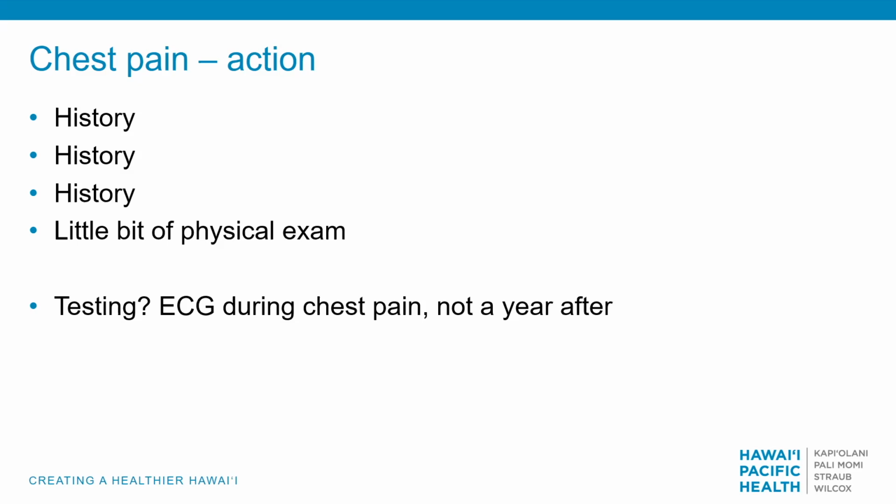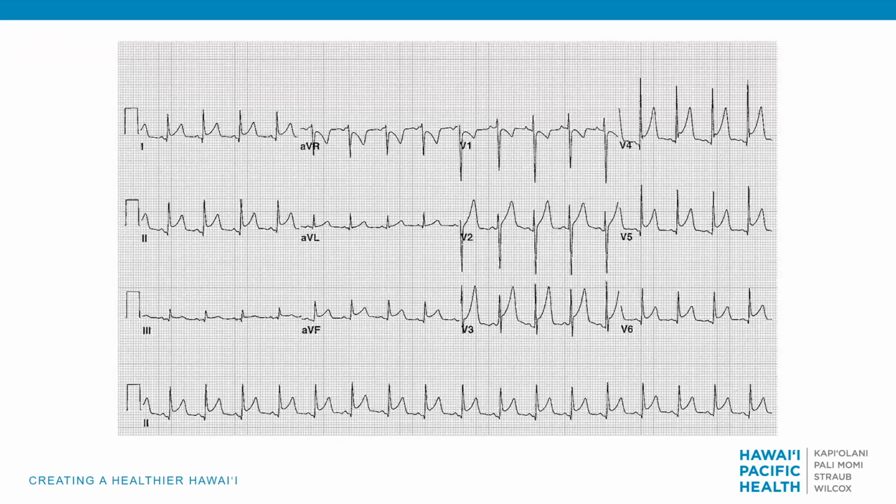Does it help? No, it doesn't help at all. If the chest pain was gone, are you able to diagnose a coronary artery abnormality at rest, in a normal state, with an EKG? No, you cannot. So the EKG is not useful. It's only useful during chest pain. And what can it show? Just like in this EKG, it can show ST segment elevation. That's exactly what you're looking for.